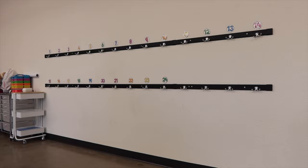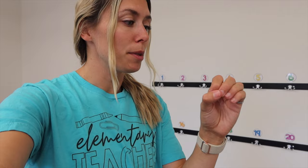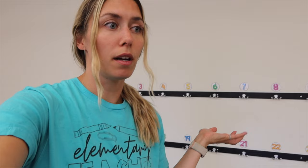I just wanted to show you everything that we have gotten done since we last checked in. It's not a ton, but it's a good amount. I think I already showed you the numbers. Those are actually my old calendar numbers, but I decided to use them just because they're bigger. My other numbers that I already have cut and laminated are a little bit smaller, but I liked these because they're bigger, and that's where they'll put all of their backpacks and coats and everything. So I thought that was fun.